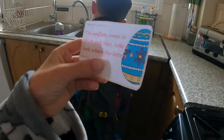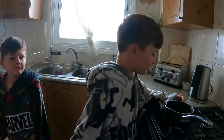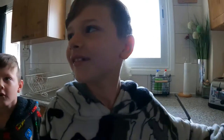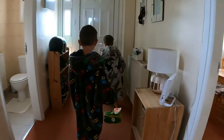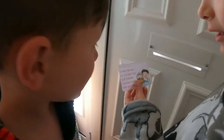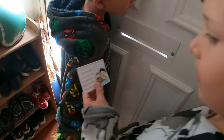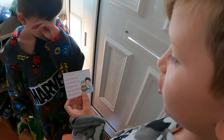The leaflets come in thick and thin. Take a look where the letters come in. Where could that be? What do you reckon, guys? Is this the last or is it not? You will find the next somewhere that gets hot.